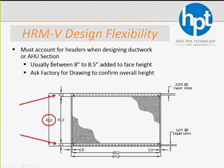Now, you must account for headers when you're designing this for ductwork or an air handler. Typically, the headers total about 8 to 8.5 inches. So we'll help you size those and let you know exactly, when we do the drawings, the exact height that needs to be accommodated when you're designing those types of systems.